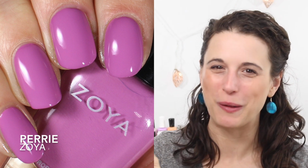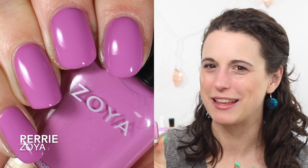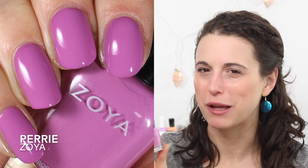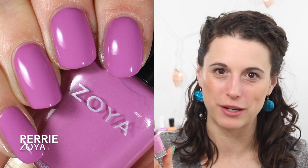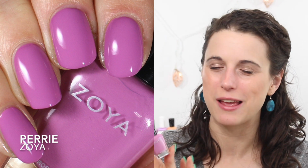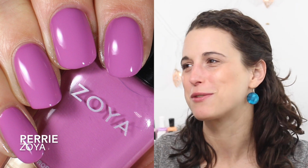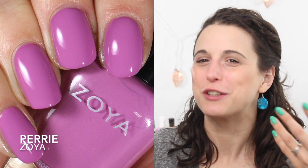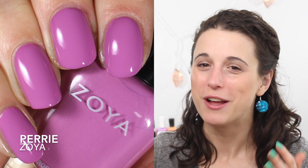This one is Zoya's Perrie. Oh, such a good polish. I grabbed this one because Allie, she just changed her channel name. It's Penny's, and something, I'll put her down below, but it's one of her favorites, and she was one of the first people that I watched when I started watching videos about Zoya, and she just seemed like she was having so much fun making videos. She was definitely one of the people that encouraged me. She didn't directly encourage me, but I felt encouraged by watching her videos to start my own channel. So I love this one.